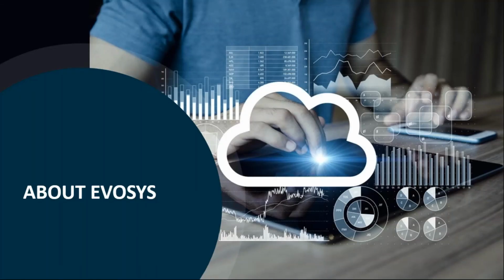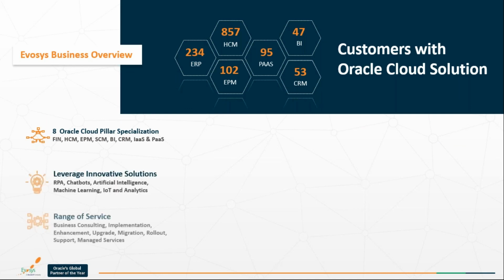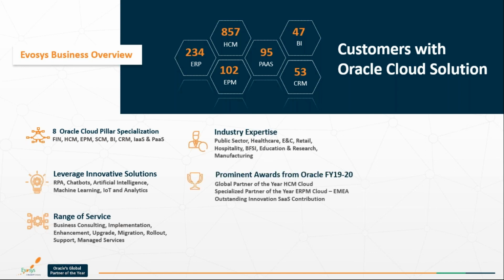So I'll talk about Evosys. We are almost concluding our presentation, wherein we talked about our pre-built solution on analytics. Now, when we talk about Evosys, Bhavan, can you go to the further slides? So we are an Oracle Platinum Partner company. We have been in the Oracle business for the last 14 years. We are covering all the major pillars in Oracle, right from supply chain, finance, HR, and BI.